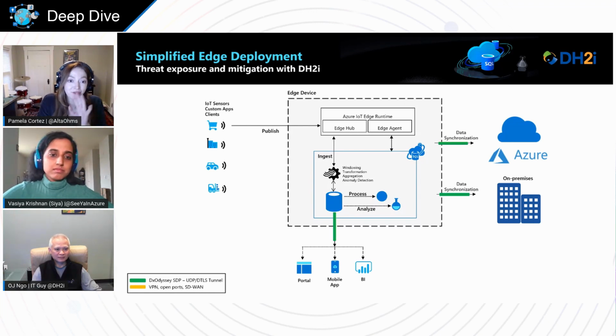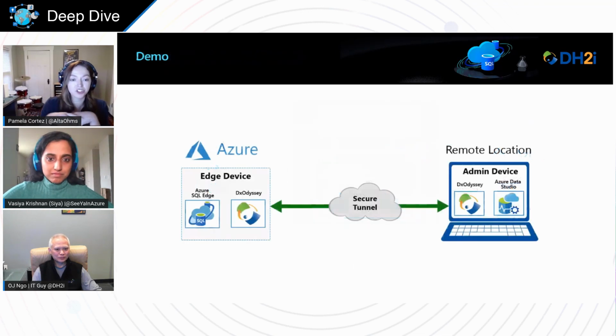Yeah, thank you so much for giving this overview. I think the demo will help showcase how those two work together when it comes to Azure SQL Edge and also DxOdyssey, and what are some of the prereqs that you need to do before getting started working with the two and how to set it up.